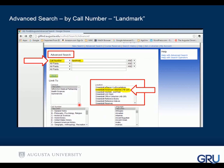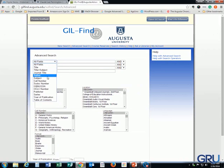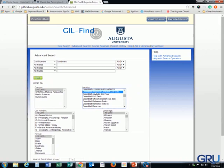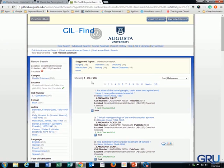If you want to see what we have in the Landmark collection, remember that is the collection that was set aside within the rare books: first editions that were significant to the development of modern medicine. All the books in the Landmark collection begin with the call number Landmark. So select call number, type in Landmark, and then select Greenblatt Historical Collection, Find. So these are the books we have in the Landmark collection.